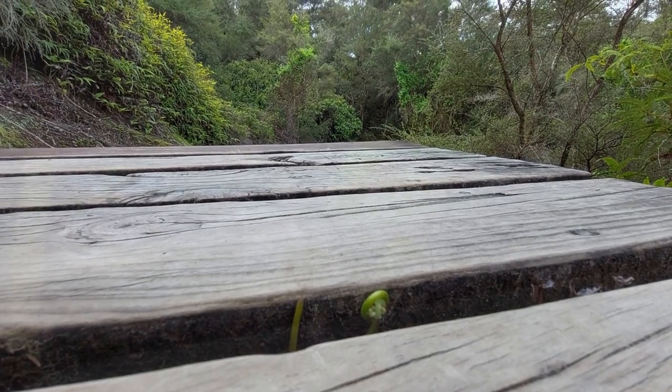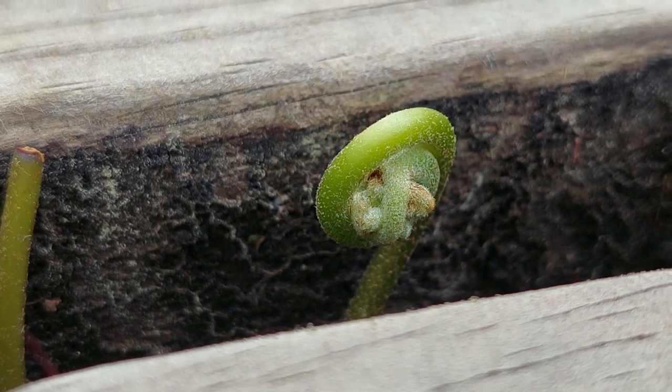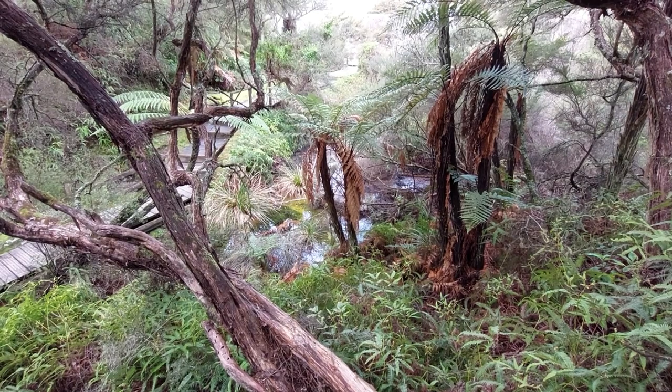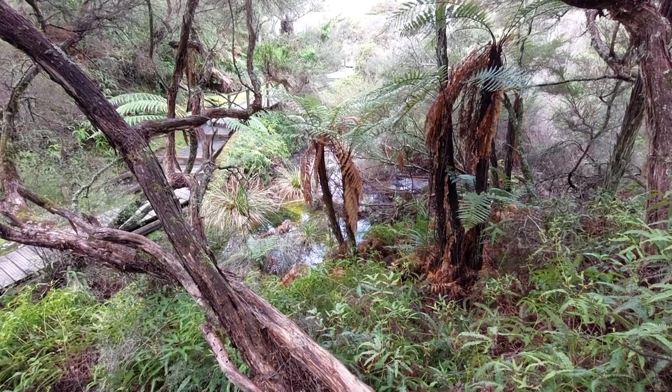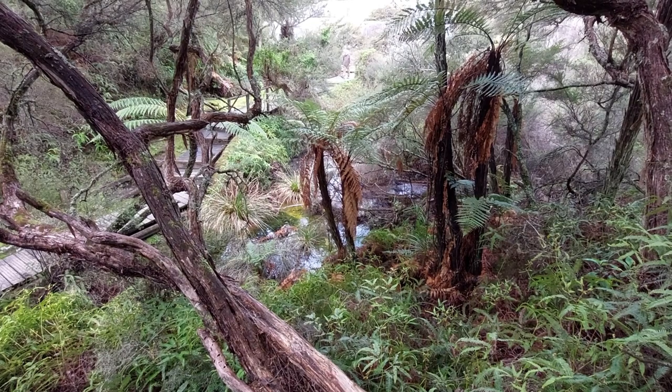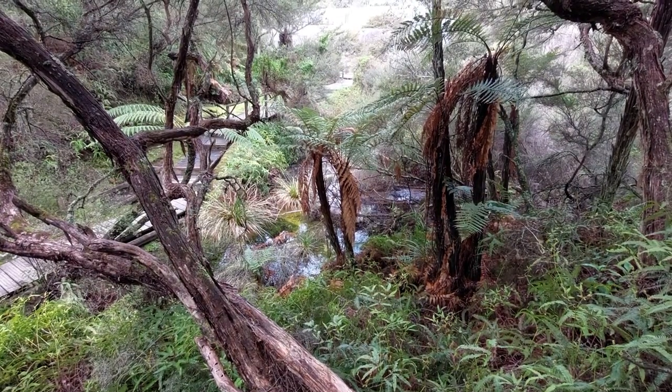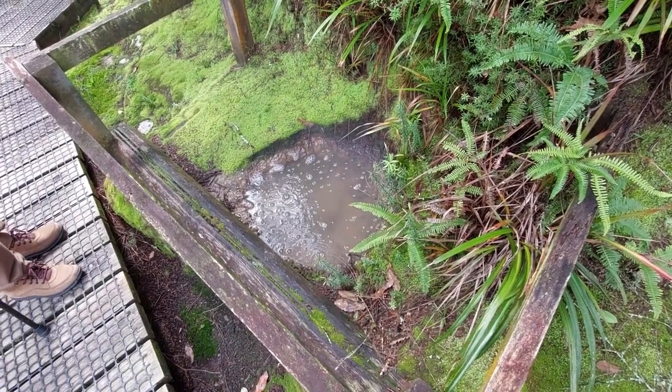Tiny, tiny fern growing through the cracks in the path. I like this. It looks like just a lovely little forest pool until you realise there are bubbles coming up, and they are probably not from fish. Yeah, definitely not fish bubbles.